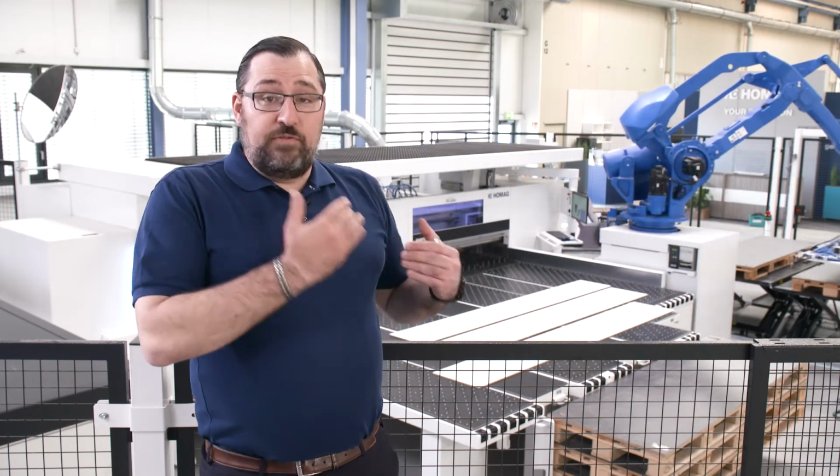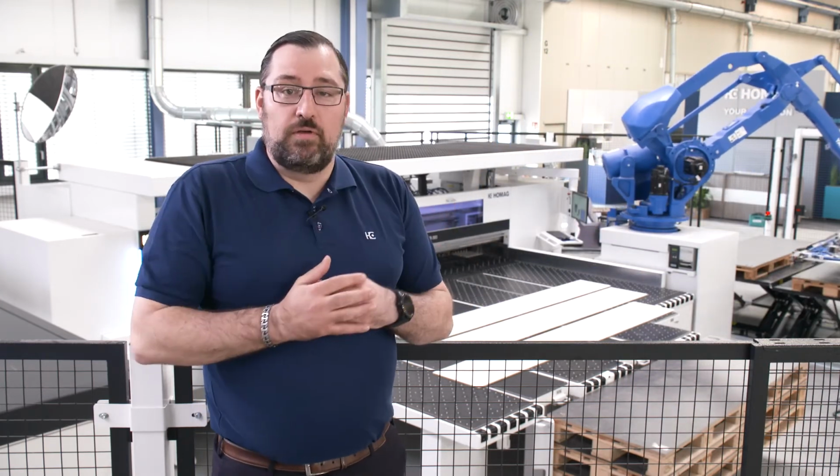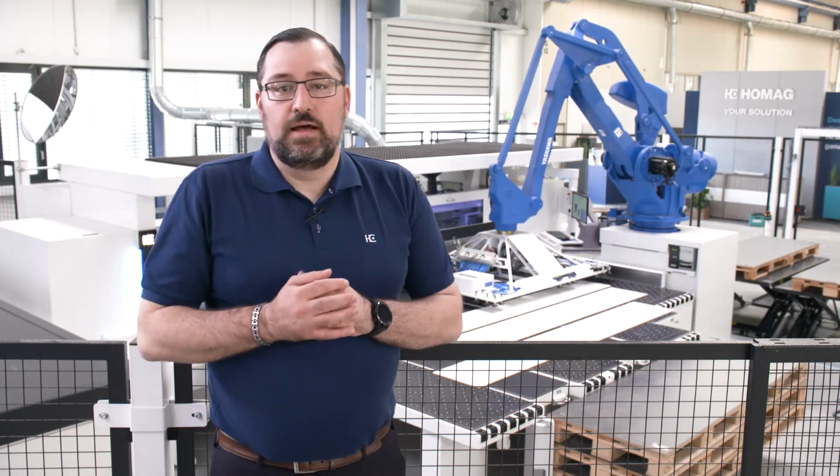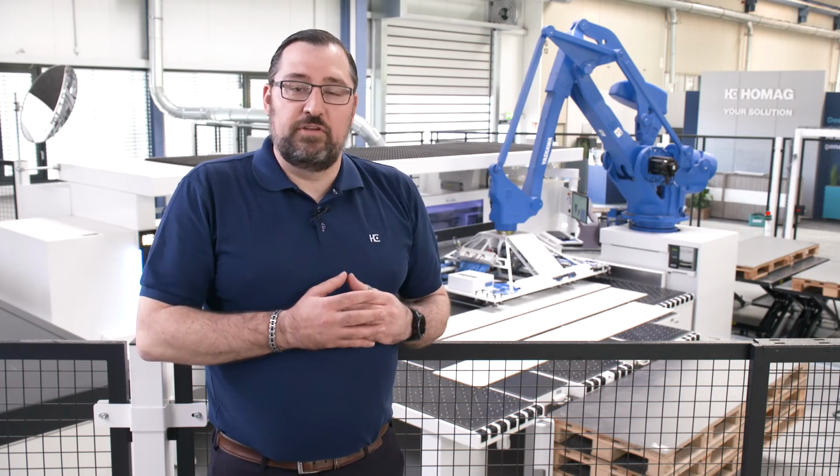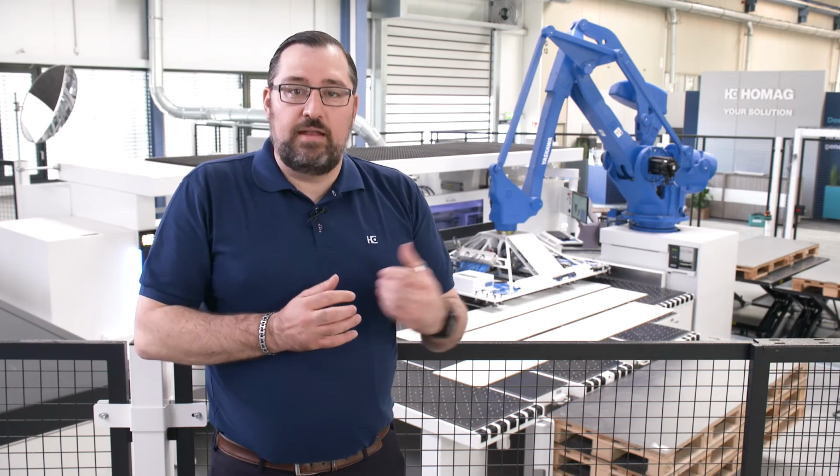So with these features and these possible steps, you can tailor this machine concept to the need of the specific requirements and production process. A machine concept with potential for growth. The details should of course be discussed in an individual meeting with one of our experts.